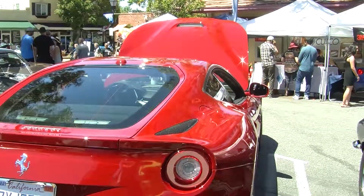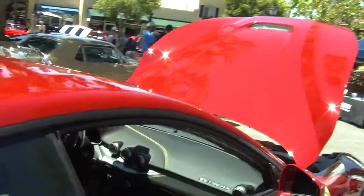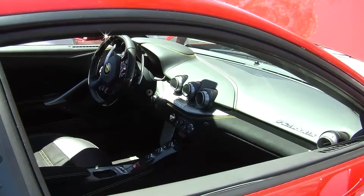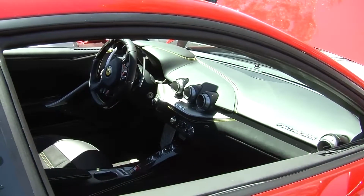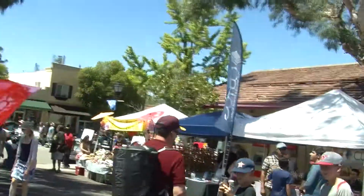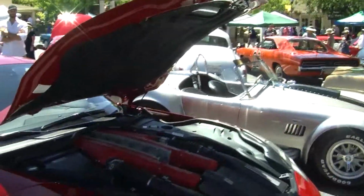Okay, my name is John Couch, and this is a 2017 Ferrari F12. Actually, it's a 2017. The first models came out in 2012. I saw them originally at the Wynn showroom. Fell in love with the design. To me, it's like a piece of artwork.